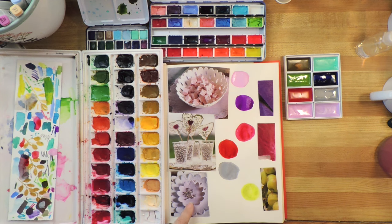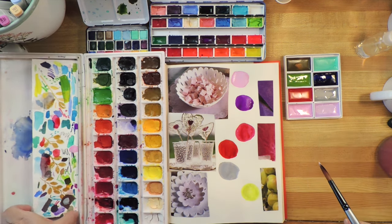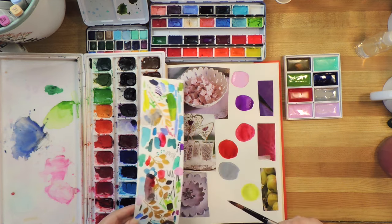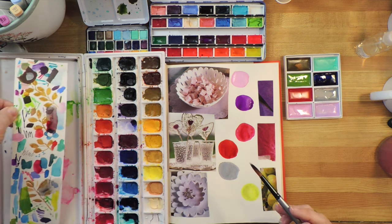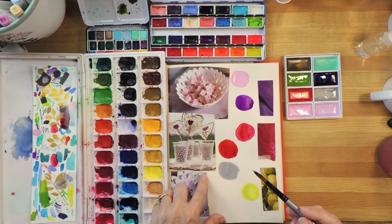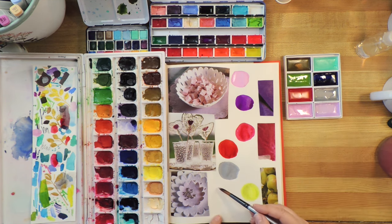Okay, now we have this pale lavender, and luckily I have a pale lavender, so I think it's going to work. And we're just going to see. Look at that. Let's turn it around. Very close. So we actually have three colors here. Almost white, a very pale lavender, and this. So I will start with the center color anyway.